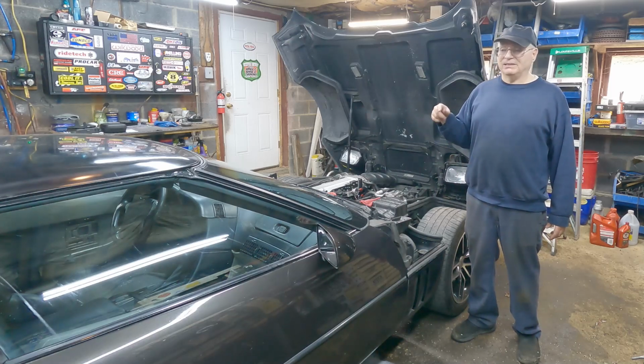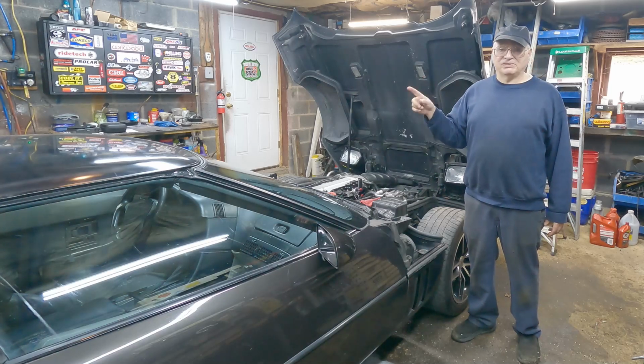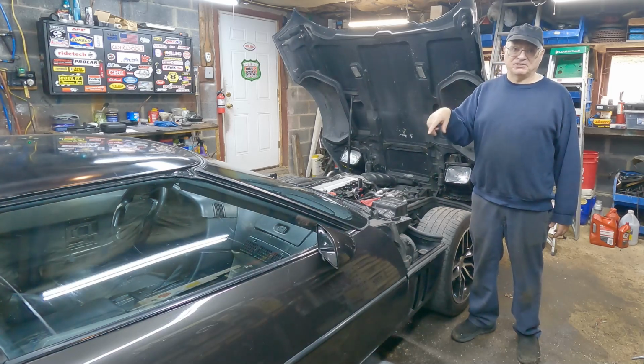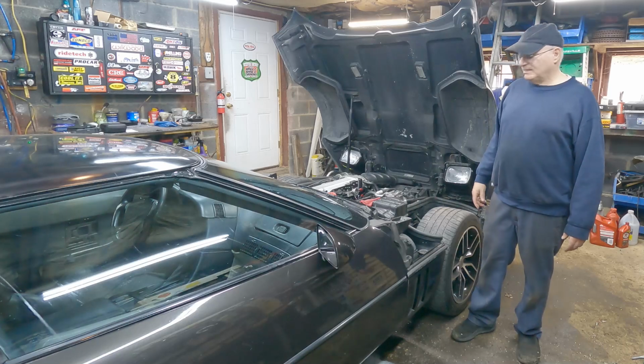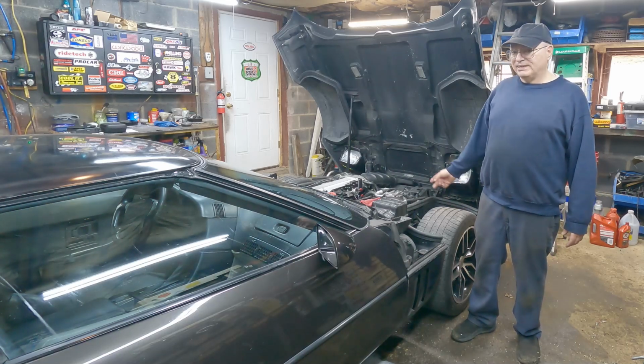Today's the solar eclipse up in upstate New York, about 3 hours north of here. I was hoping to go see that. I still might. I'll just have to take the Chevy Trax instead of the Corvette. That'll bring a lot of transmission fluid with me. I'd rather not do that.